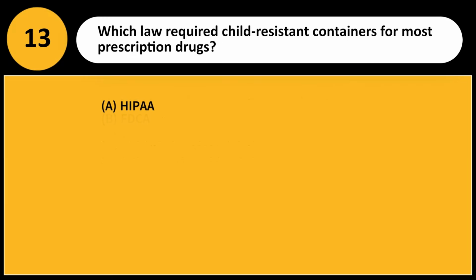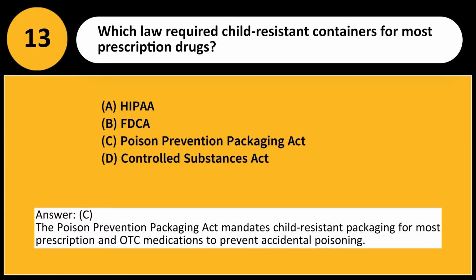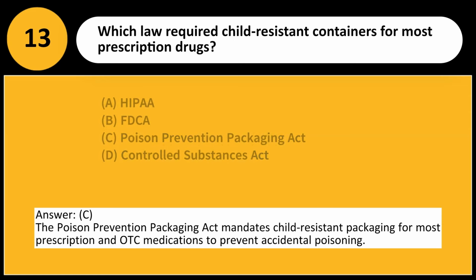Which law required child-resistant containers for most prescription drugs? A. HIPAA. B. FDCA. C. Poison Prevention Packaging Act. D. Controlled Substances Act. Answer C. The Poison Prevention Packaging Act mandates child-resistant packaging for most prescription and OTC medications to prevent accidental poisoning.